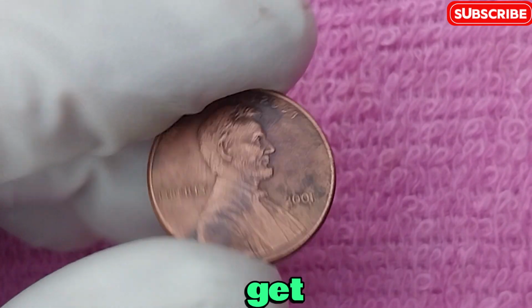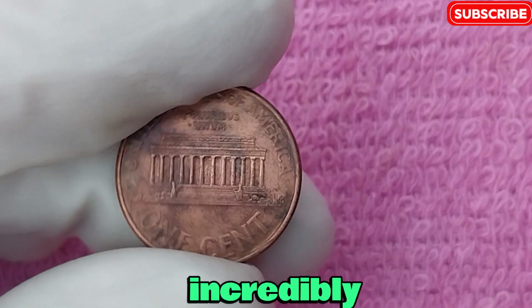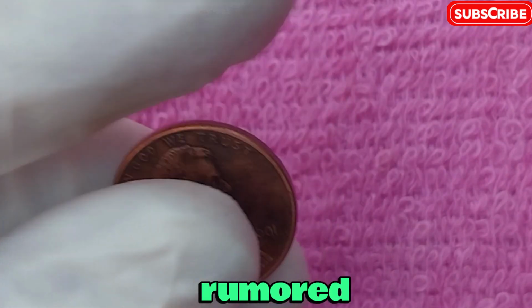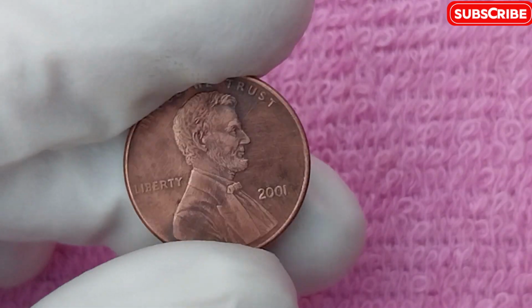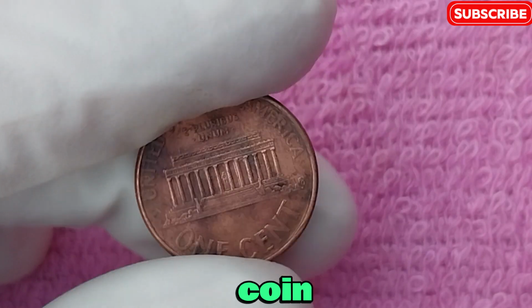And here's where things get wild. One specific 2001 Liberty 1-cent coin with an incredibly unique error, possibly struck on a foreign planchet, was once appraised and rumored to have fetched nearly $30 million in a private sale. That's more than the average mansion. It's more than most people make in a lifetime, all from a 1-cent coin.